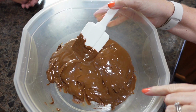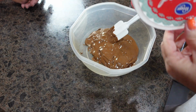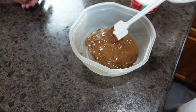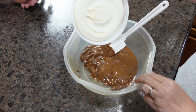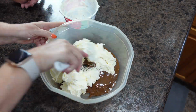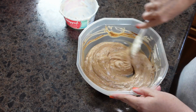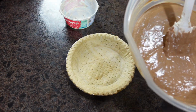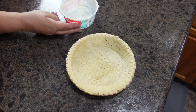All right, I have all my chocolate bars melted. Now I'm gonna take a tub of whipped topping that I have sat out to thaw, and I'm going to add it to my milk chocolate bars. Now we're gonna take our pie crust and dump in our chocolate bar mixture.